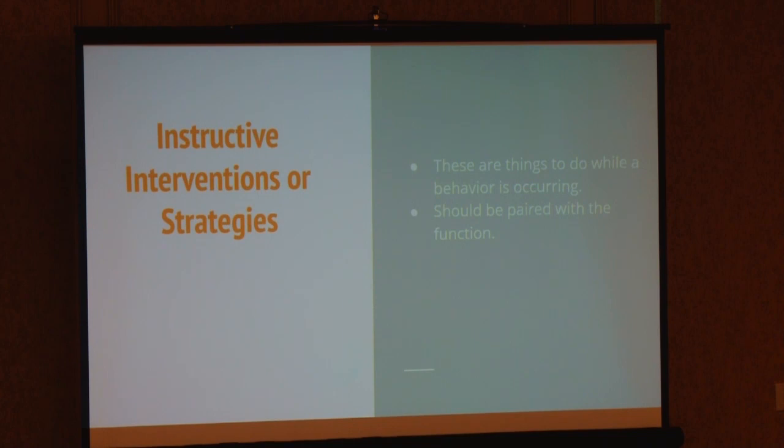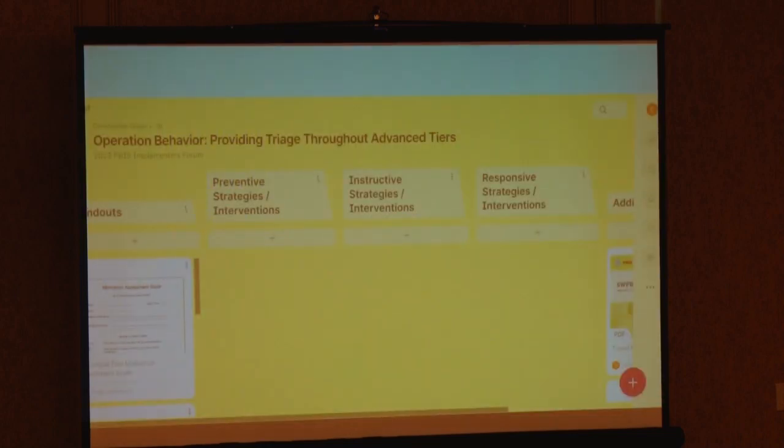Instructive interventions. So these are things to do while a behavior is occurring. It really should be paired with function. So this time, I think you know where we're going. Right next door in this middle column, instructive strategies or interventions, we're going to do the same exact thing by clicking the plus sign and adding in your ideas and strategies as well.